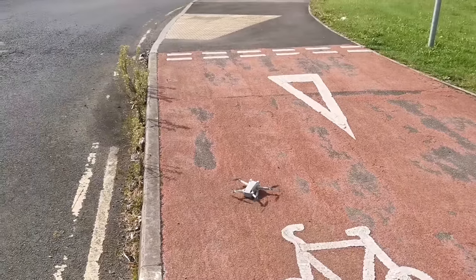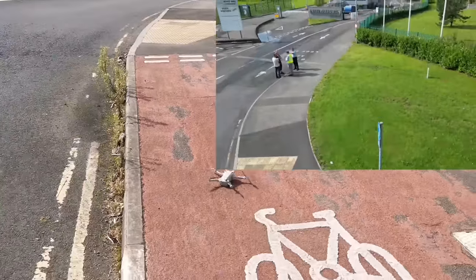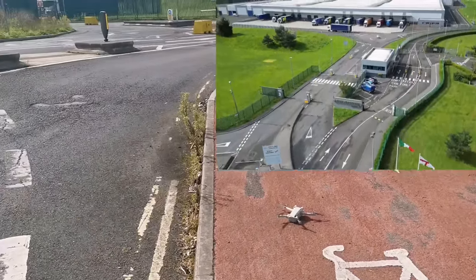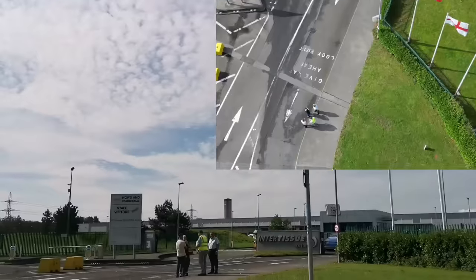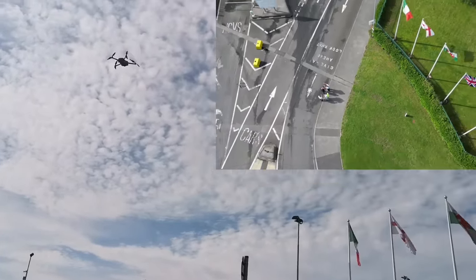Okay, for the second time today, we've checked drone assist. There are no flight restrictions in this area, and we do have the four members of staff still out. So, up she goes. Let's take another look at Intertissue, Baglan Energy Park, Stallion.